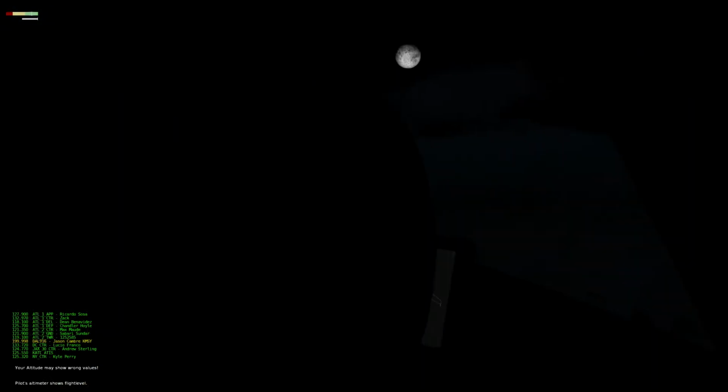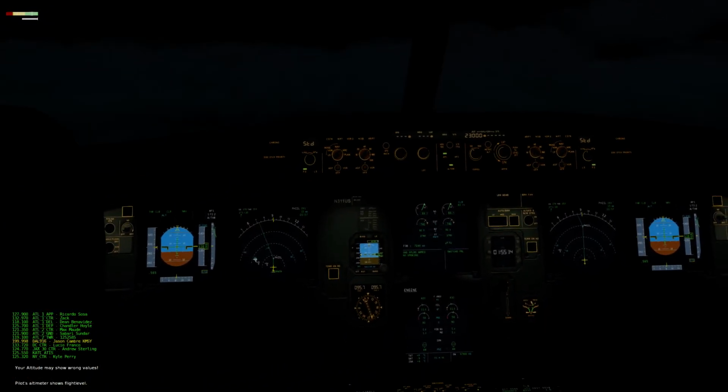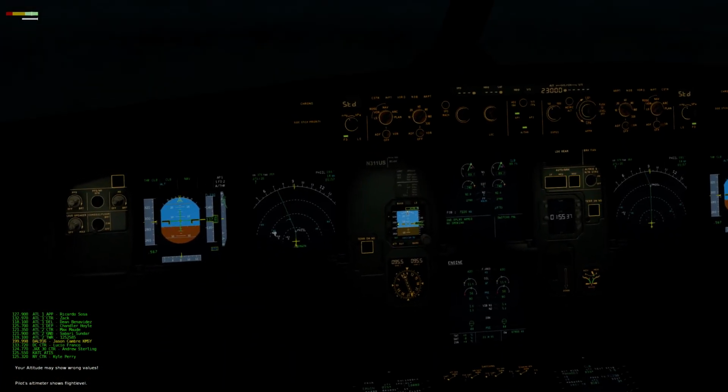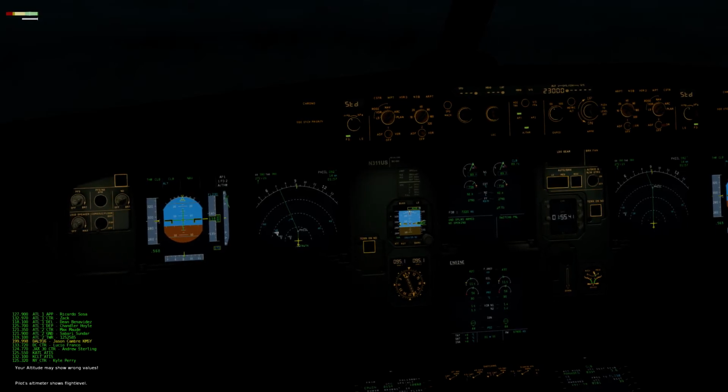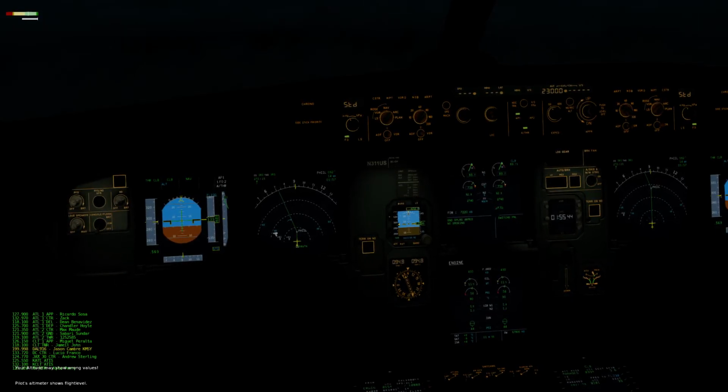Good evening, Atlanta Center, Delta 549 with you at 14. 549, Atlanta Center, hello, climb maintain flight level 190. Climb and maintain flight level 190 for Delta 549.